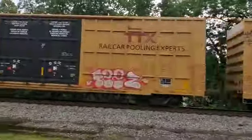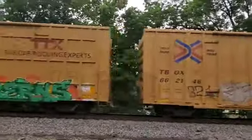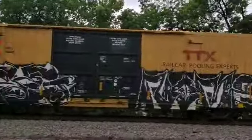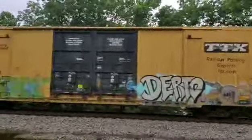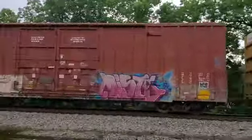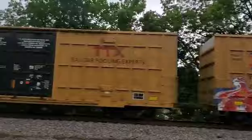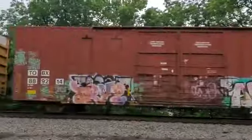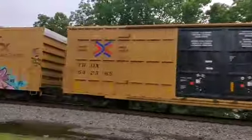Literally every car. Literally every car. And then they slip in a red T-box? Oh, yeah. Another red T-box? Yes. Skyrim tag.